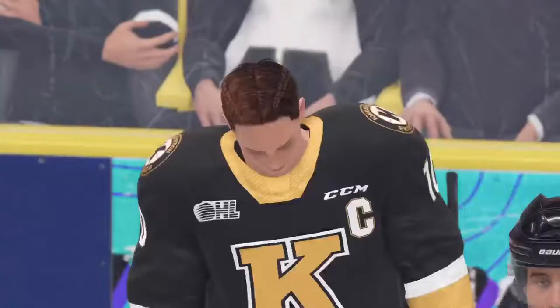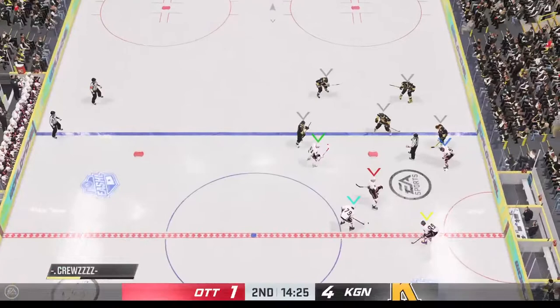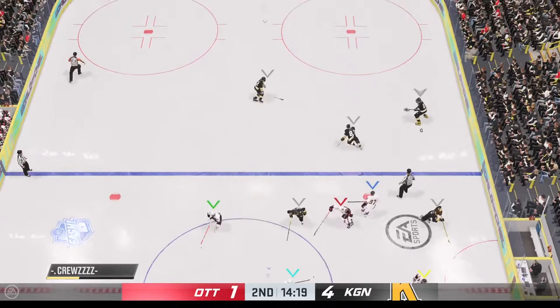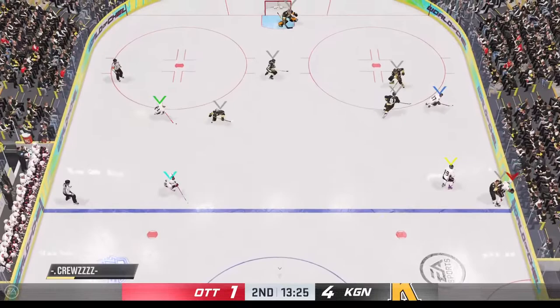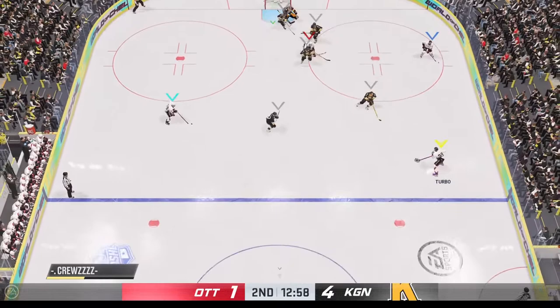Plenty of playing time left in this frame. Kingston's really put the squeeze on here, now up by three. The Frontenacs win the faceoff. Ottawa's got the puck along the boards. Takes the feed. He almost lost it for a second there, but regains control of the puck. Takes the feed at the point. Here's a blast, and he comes up with the save.